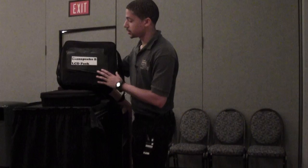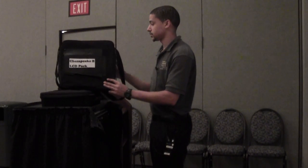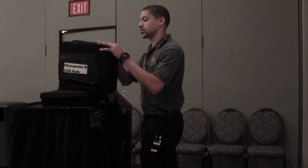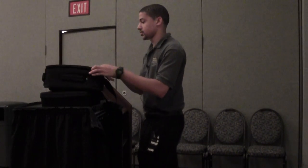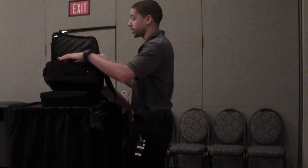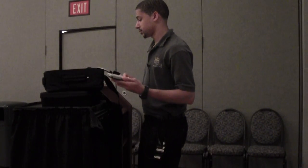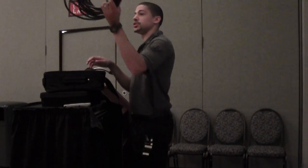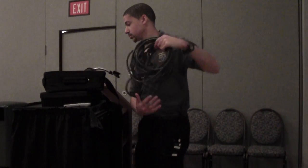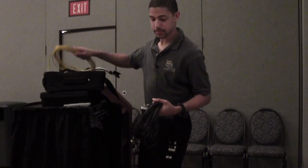Now this is the LCD pack for Chesapeake B. As you can see, it is labeled Chesapeake B. Inside of the LCD packs, there should be a remote for Chesapeake B. It should have a VGA cable, as well as an extension cord.